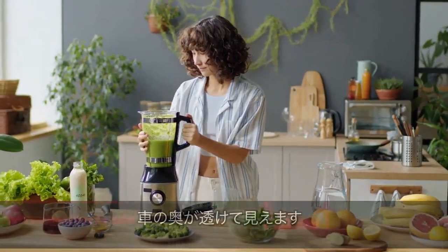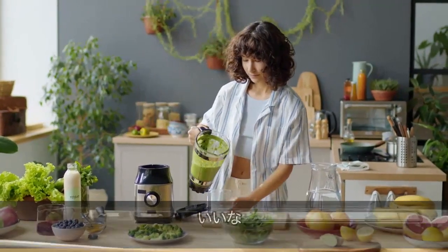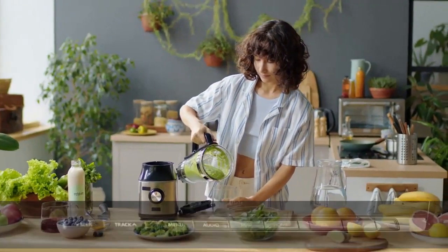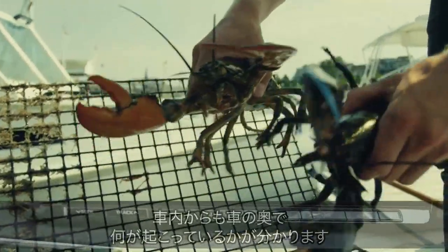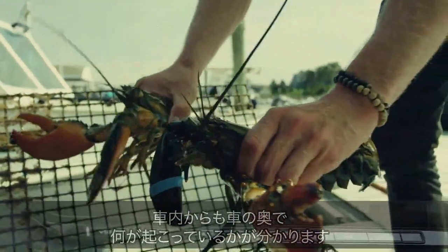This car has some super cool surround view cameras, and they effectively allow you to see through the car's bodywork. So look at this, right? Look, can you see that? So you know what's going on around you, even from inside the car.